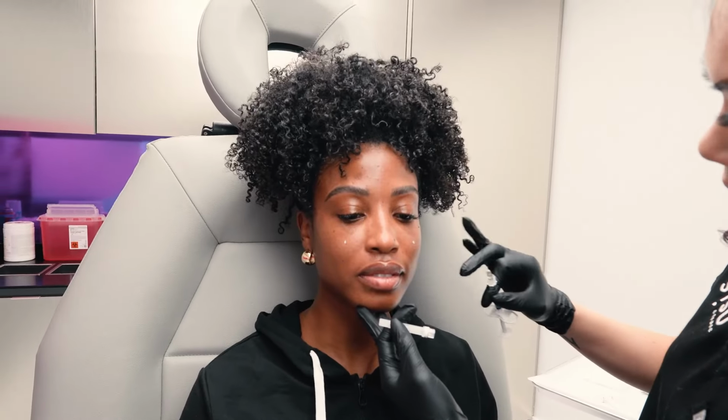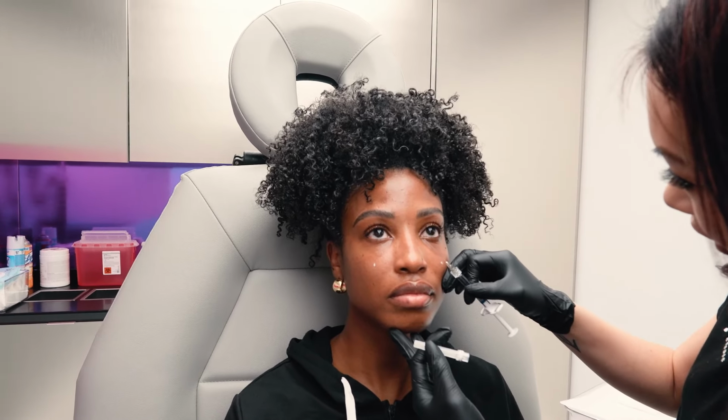So we'll do the inner corners first again and see how well that corrects. We'll see you back, and then we'll drop the rest just in case we need more in the under eyes. And then we'll play around with the cheeks. That sounds good. Just look up for me. I just want to measure really quickly. Perfect.